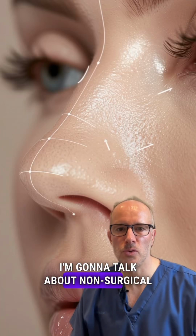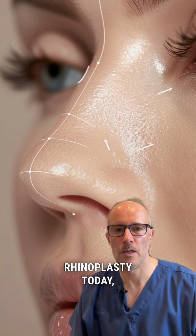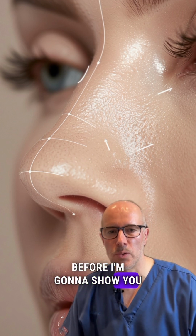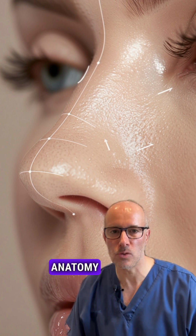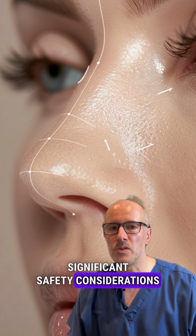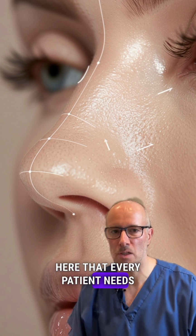I'm going to talk about non-surgical rhinoplasty today, which is the treatment of the nose with hyaluronic acid fillers. Before I show you a case that I did the other day, I'm going to talk a little bit about anatomy because there are really significant safety considerations here that every patient needs to know about.